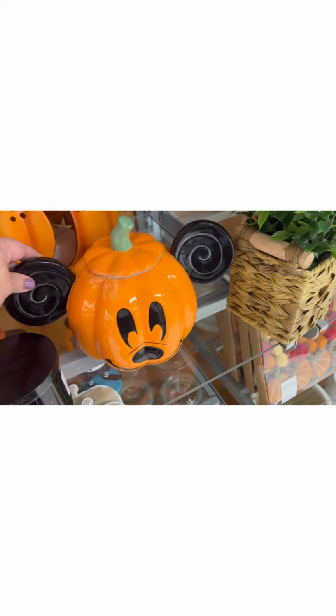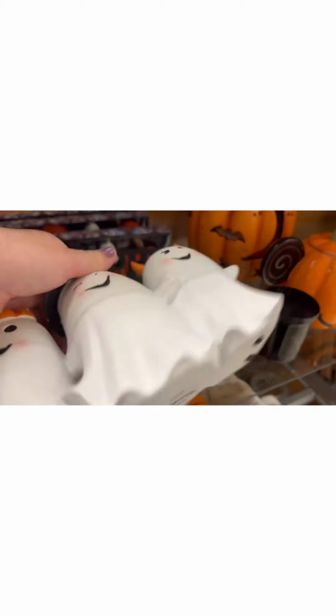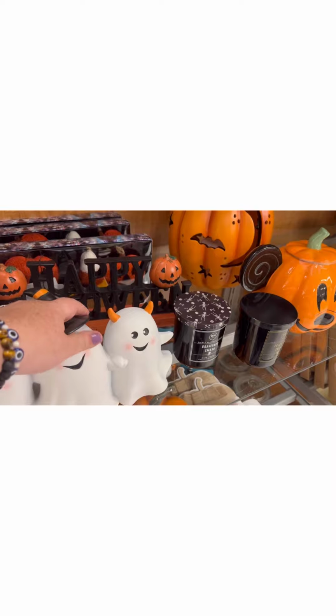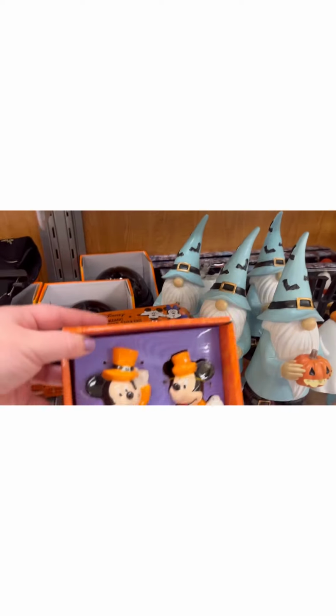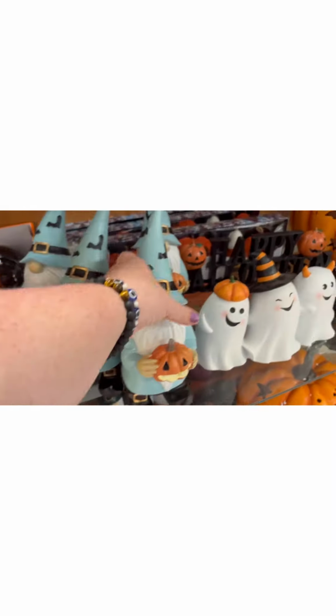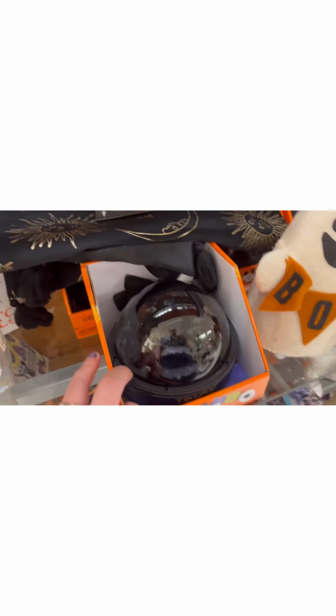And they have the Mickey. I love it. And I love these little guys for $14.99. Cute. Look at this Mickey and Minnie salt shaker set for $12.99. Look at these little gnomes. I was really surprised at the gnomes and how people are still purchasing them.